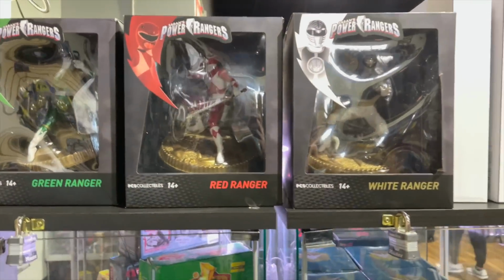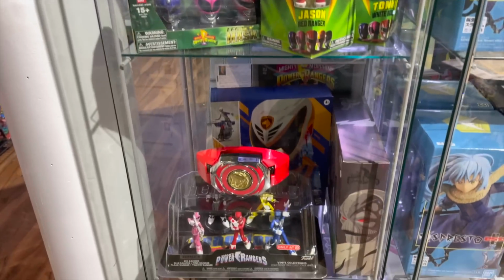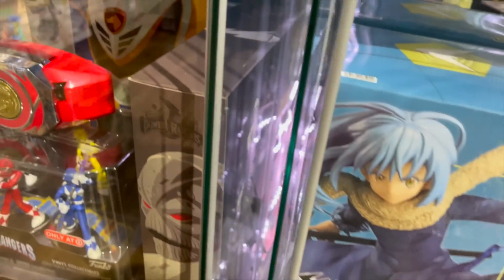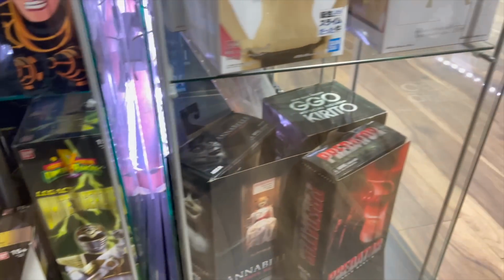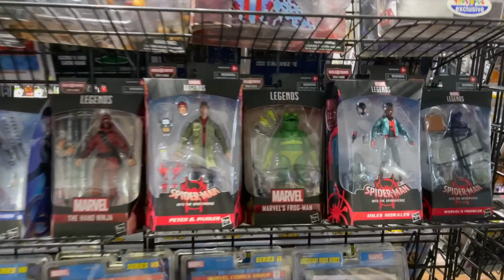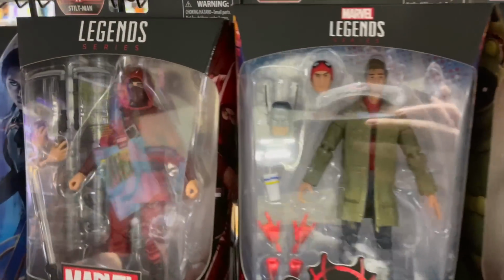Little Power Rangers kind of set up here. Those are pretty awesome. The Legacy mask. Looks like they got the Putty Troopers there, 2 packs. Guys, and then they got the entire wave, it looks like, of the new Stilt-Man stuff.